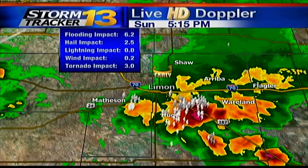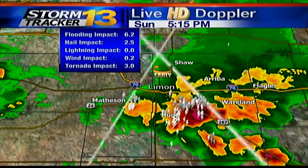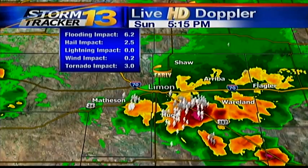Welcome back. We're tracking some significant storms and now a severe thunderstorm warning for eastern Colorado right now. Let's take you to the Lyman area. As you know, it's right near Hugo and Warland there. That's where we're tracking a significant cell. Quite a bit of lightning with this storm.